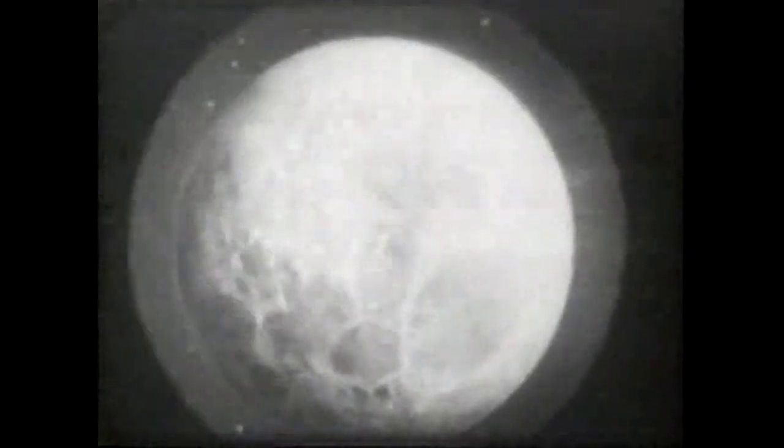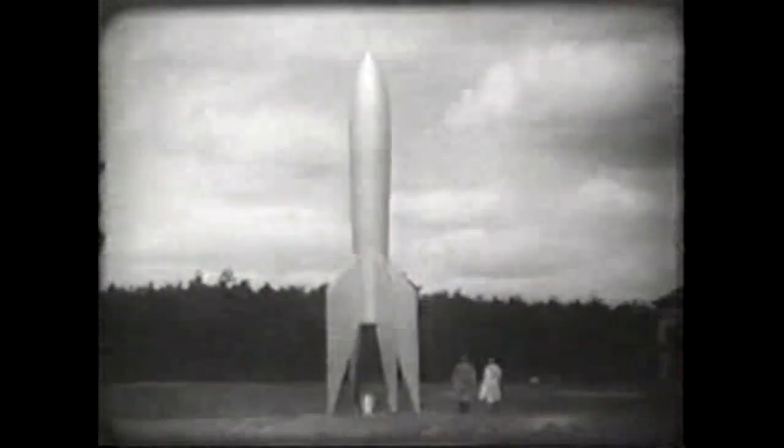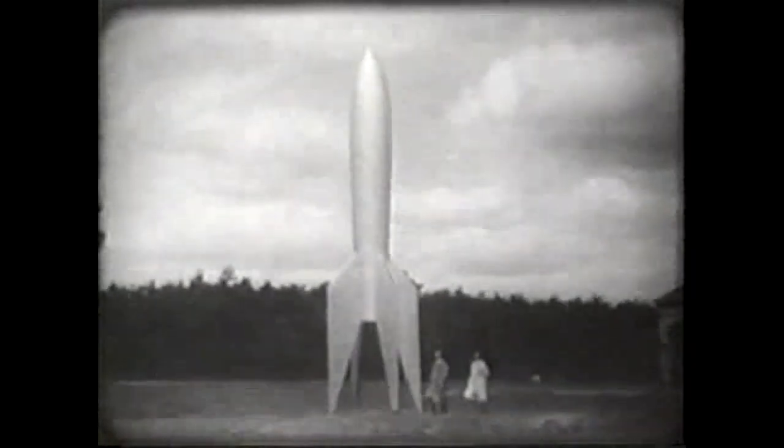Since the very first movies, filmmakers have been fascinated with the cosmos, and they've relied on special effects to create their visions. The first film to attempt a serious portrayal of space travel was director Fritz Lang's 1929 effort, The Woman in the Moon.